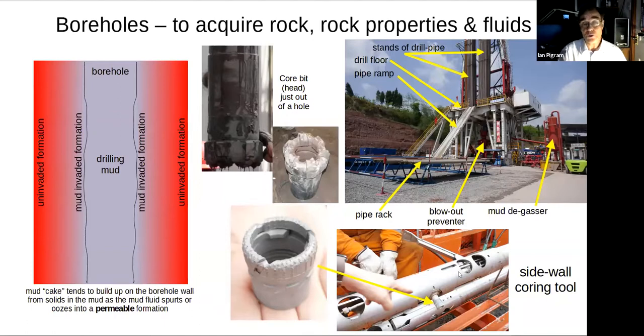Sometimes you have a tool that you can lower into the hole on wireline. That's a sidewall coring tool, and very much the same. There's your little coring tool there. It's much smaller. That's on somebody's hand. You can see it's the width of a finger and a half. So tiny little coring head there, which you push against the borehole wall, against that backup arm there. And you can drill little pieces of rock out of the borehole wall, extract them and put them into the tool.